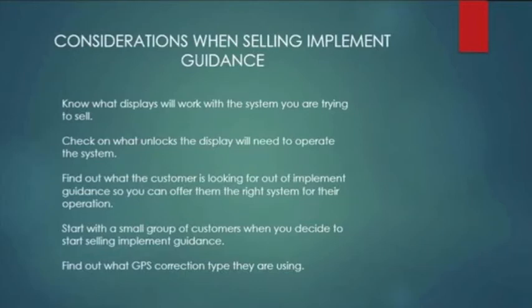You also need to know what unlocks the display will need to operate the system. Pretty much every system has an unlock for the display that will need to be taken into consideration. So the customer knows ahead of time that when we get the system, we are going to have unlocks in the display. That way you don't get caught where you get the system in and then realize, oh, we didn't have the unlock on the quote.